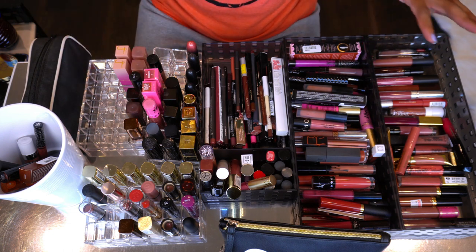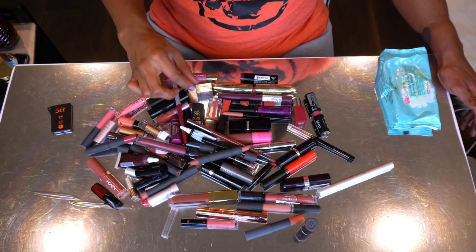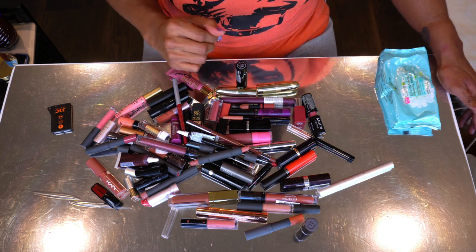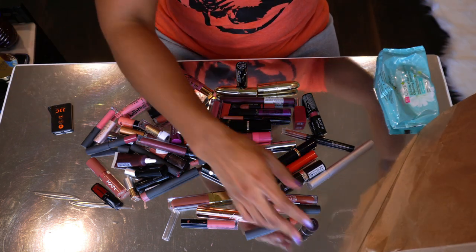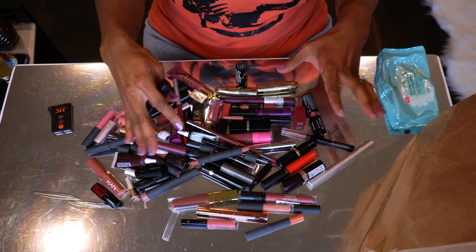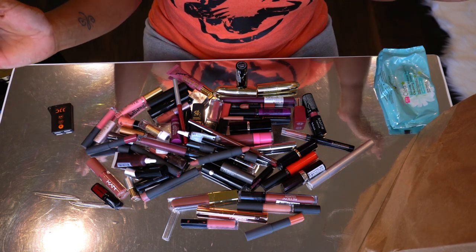So I do feel like this is a little bit smaller, and then I'll show you guys what I decided to get rid of. And this is everything that I'm getting rid of. This, I'm pretty proud of myself. It's gonna make a mess, but yeah, just holding on to stuff. Honestly, it's mainly because I've just never taken the time to sit down and go through it. So now that I have, and I swatched everything, I feel pretty good about this. So this is what we're decluttering.